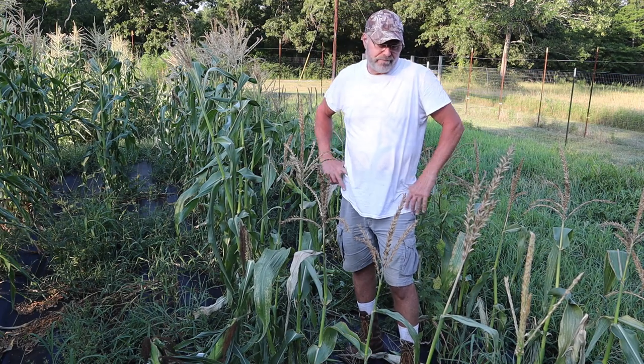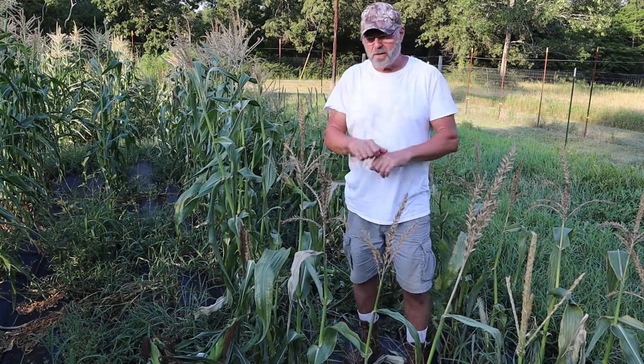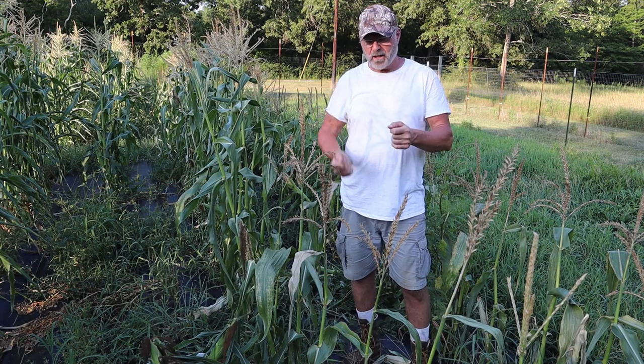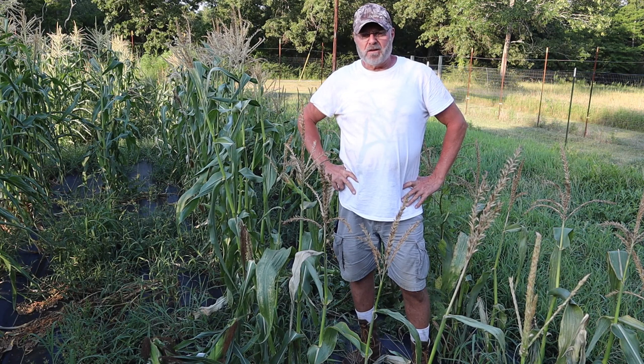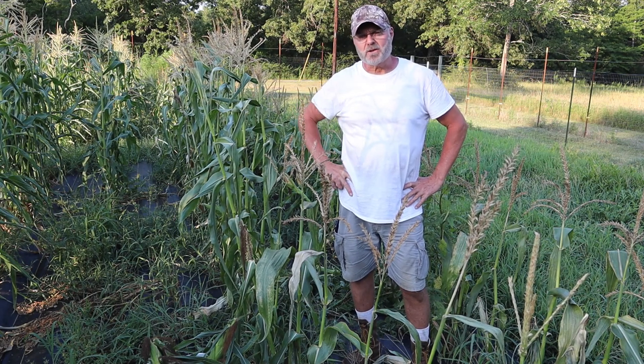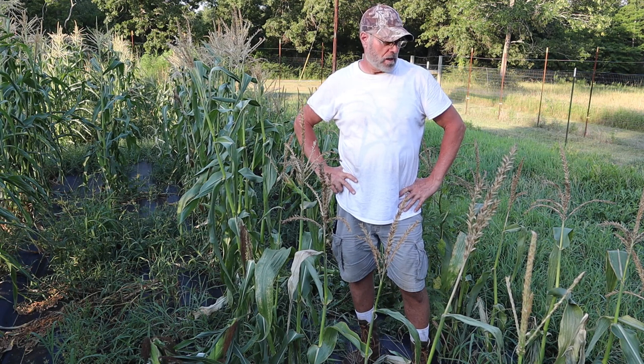But when you get organic corn, as soon as you peel it back, you're going to get a worm or two in there. Fling those out, or we give them to the chickens actually. Cut that end off, and you got some good corn.